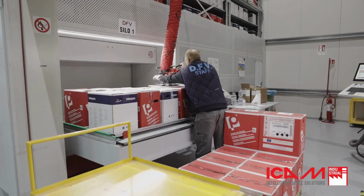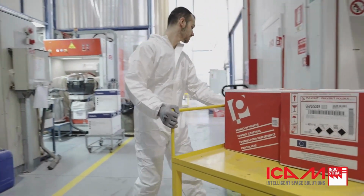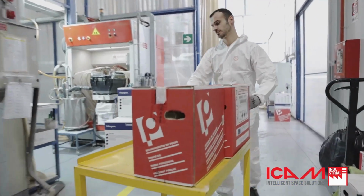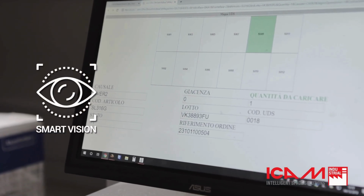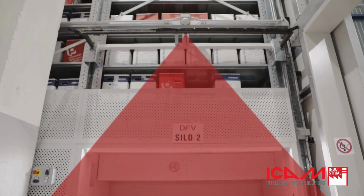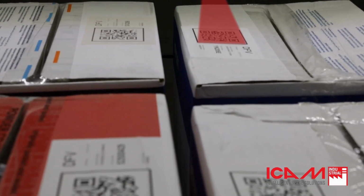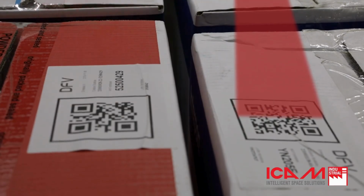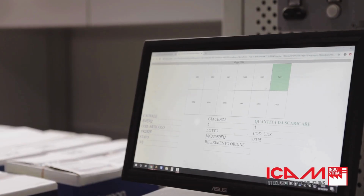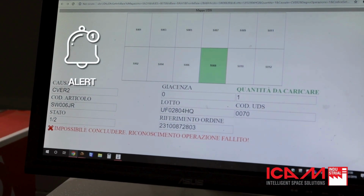Thanks to the proximity storage of more than 3,500 boxes of paint, the 2 SILO² VLMs purchased by DFV can today allow operators to pick the powder coatings directly from the work area in which the raw materials will be used. The innovative Smart Vision system has been installed on each access opening, enabling errors in picking and refilling items to be completely eliminated. This can be achieved thanks to sophisticated image processing algorithms, which read a QR code located on the top of each pack and ensure that it is correctly positioned, stored and retrieved during operations, highlighting any anomalies.